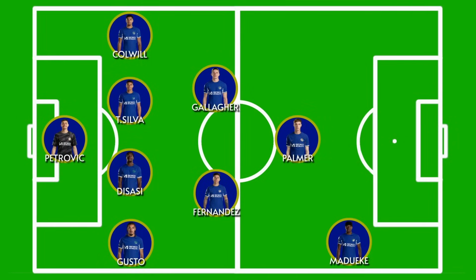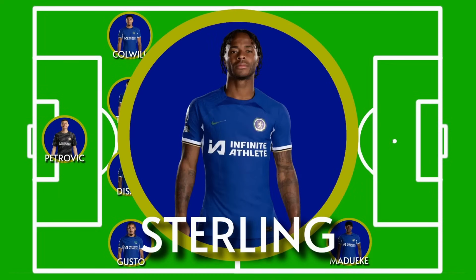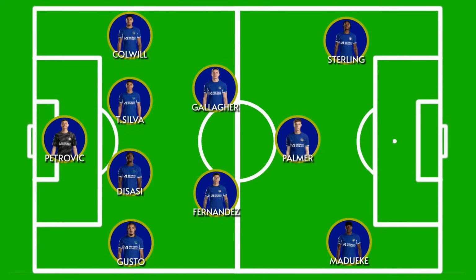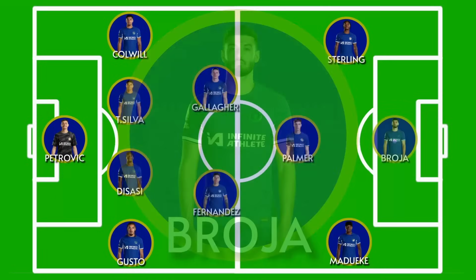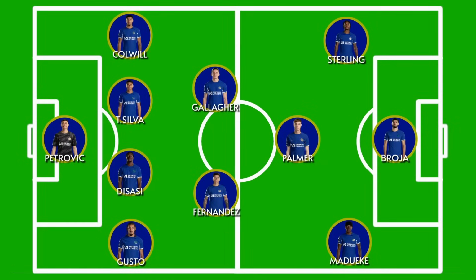On the left, this is more tricky. I think Nkunku's new hip injury will keep him out of this one, and Mudryk didn't really have the best game, so I am putting in Raheem Sterling as that's who I think Poch will opt for. Finally, this leaves the striker. Armando Broja retains his place as Jackson is still away, and he'll be hoping to score once again here.